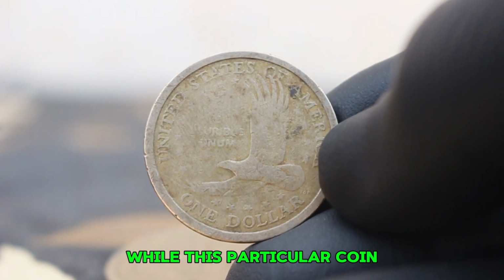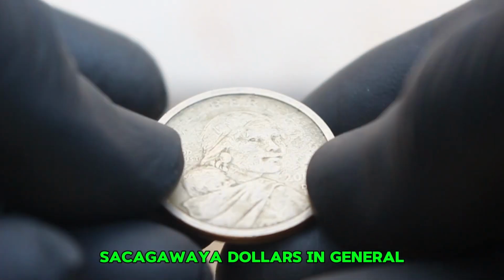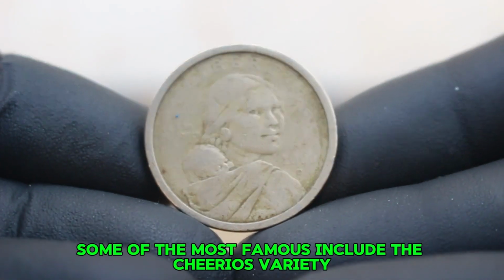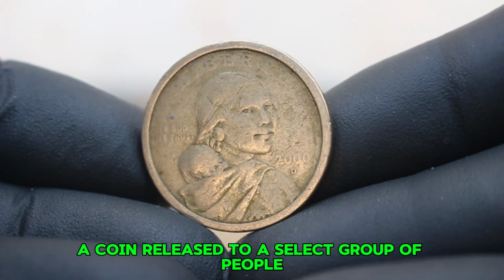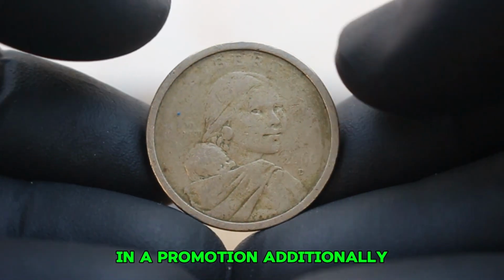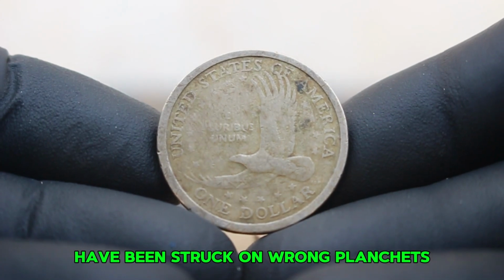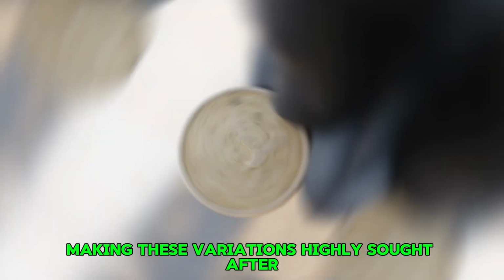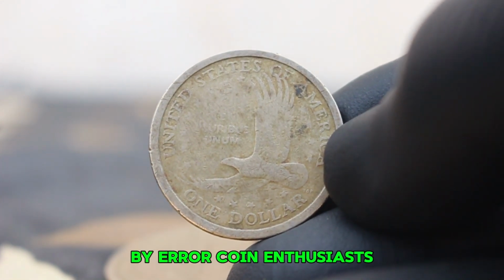While this particular coin is not known for widespread errors, Sacagawea dollars in general have been known for some intriguing varieties. Some of the most famous include the Cheerios variety, a coin released to a select group of people in a promotion. Additionally, there are instances where Sacagawea coins have been struck on wrong planchets or show unusual wear patterns, making these variations highly sought after by error coin enthusiasts.